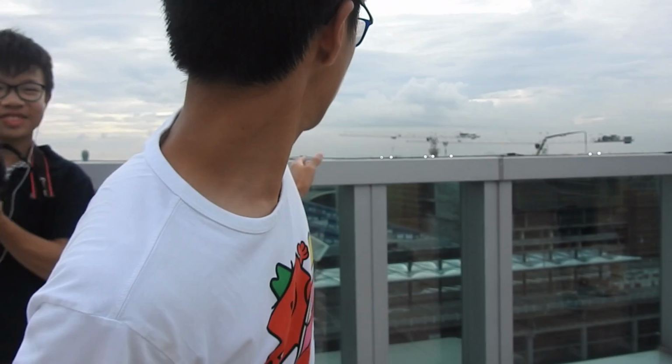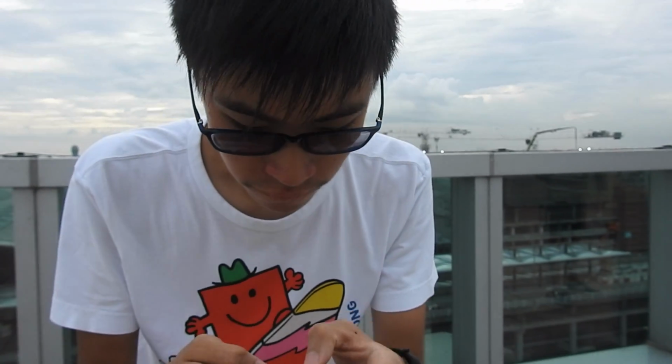Okay guys, I have been in skydeck for a few hours already. So in this later incoming will be Qantas QF97, an A330 inbound Hong Kong. Let's see, this is very pretty.